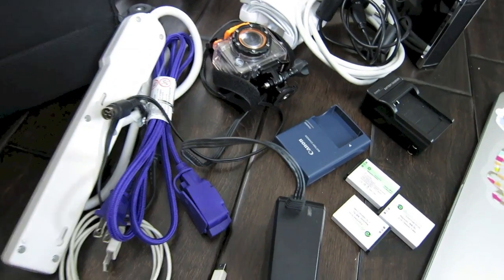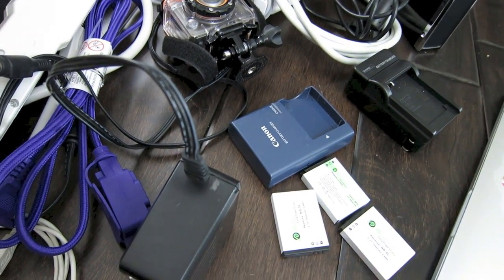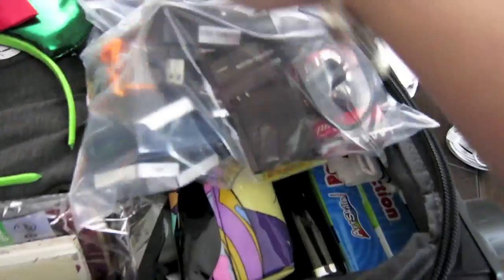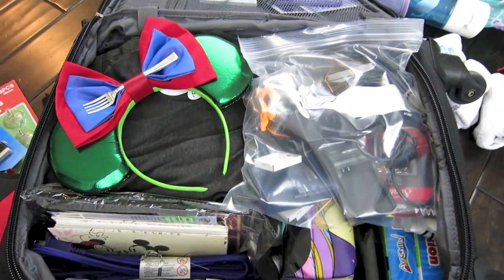And I think what I'm going to do is put all of these batteries and chargers into a Ziploc so they're not floating around. And then they're easy to access if I need them during travel. In it goes. Man, that's satisfying.